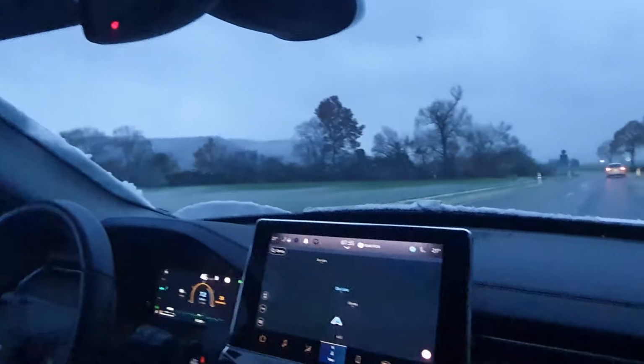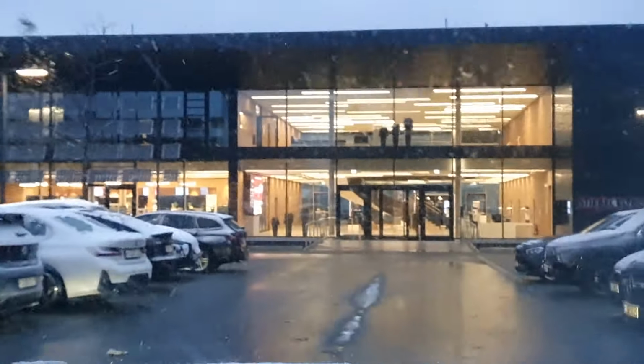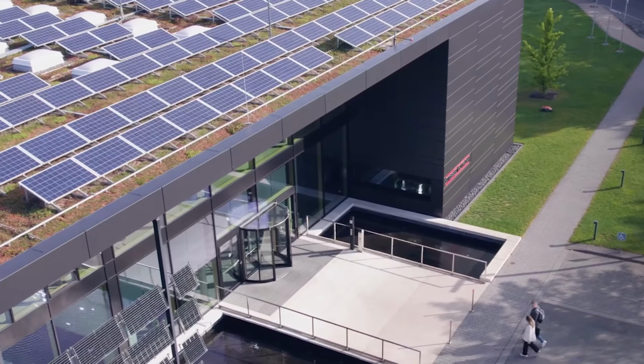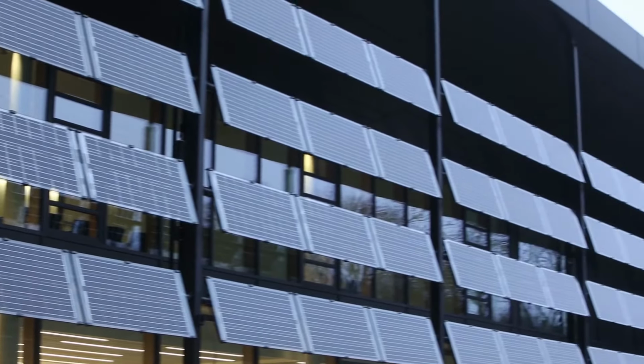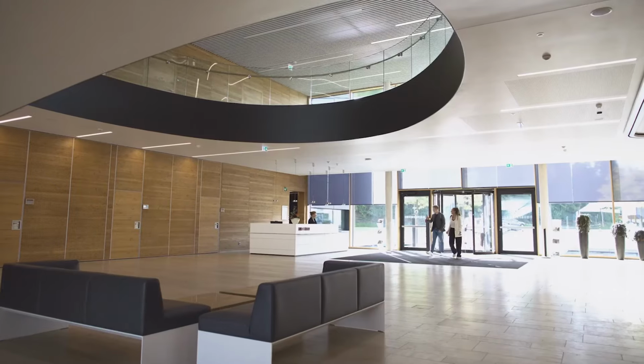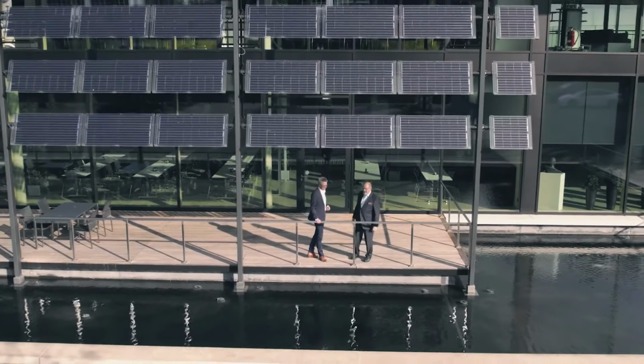The next morning we went back to the Energy Campus and took the full tour of this fantastic engineering endeavor. Built in 2015, it took only 1.5 years of work and cost about 16.5 million euros, making it one of the most environmentally friendly buildings globally.